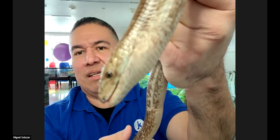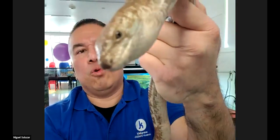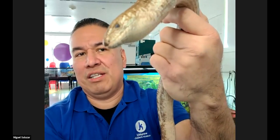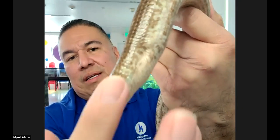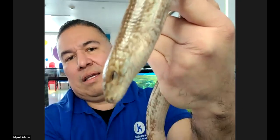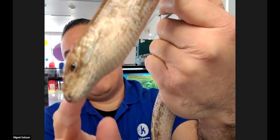Right now, since I had him in his temporary container, he's a little cool, so he'll darken up because he wants to absorb heat. He's fine. They just instinctively go darker to absorb more heat. But as you can see, he has eyelids. See if I get him to blink. And you see the ear hole right behind here. He has very much a lizard face.